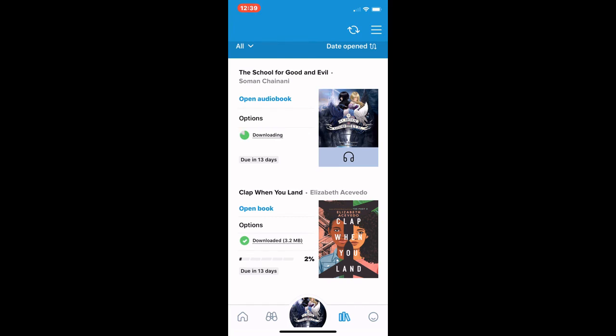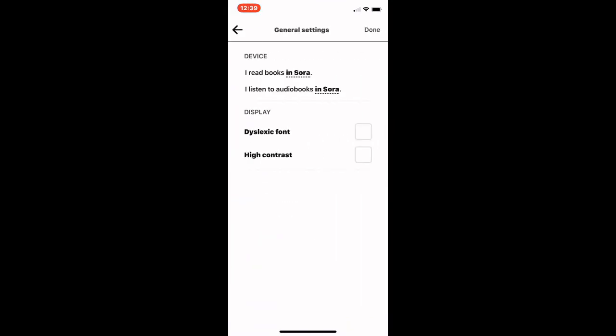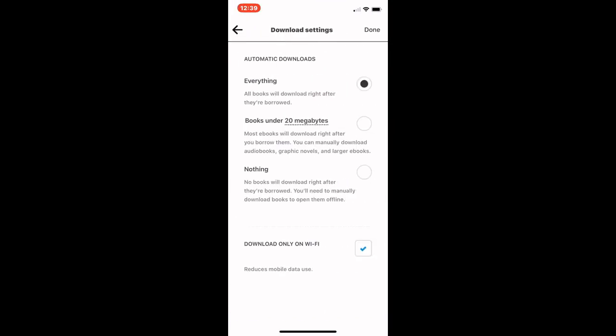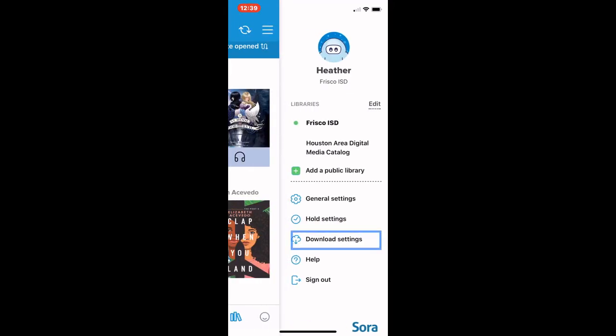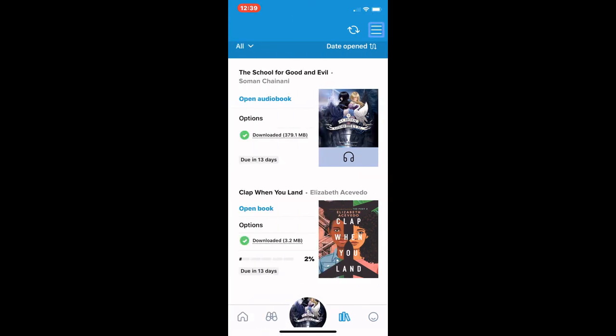I always suggest over here, this hamburger button, go to general settings. Go to download settings. And I always hit everything is automatically downloaded, because I want it to go ahead and happen while in Wi-Fi. That way, if I leave, I'm not using any of that information.